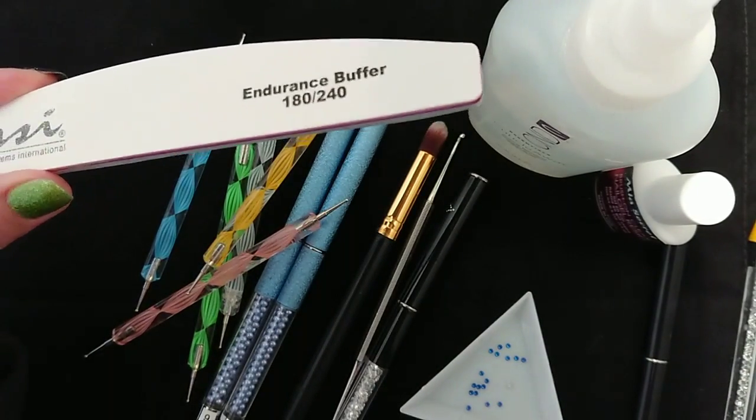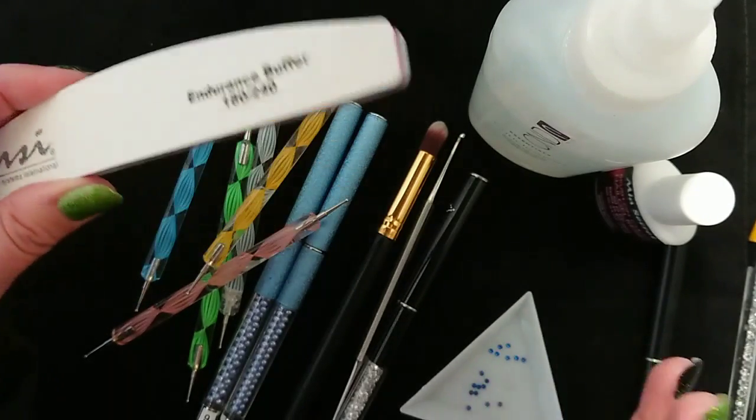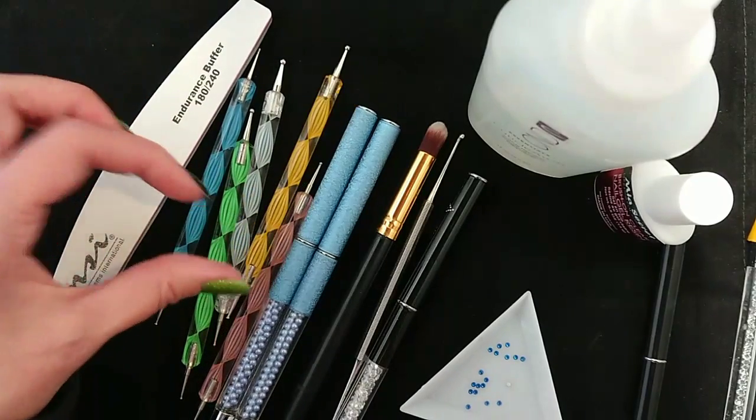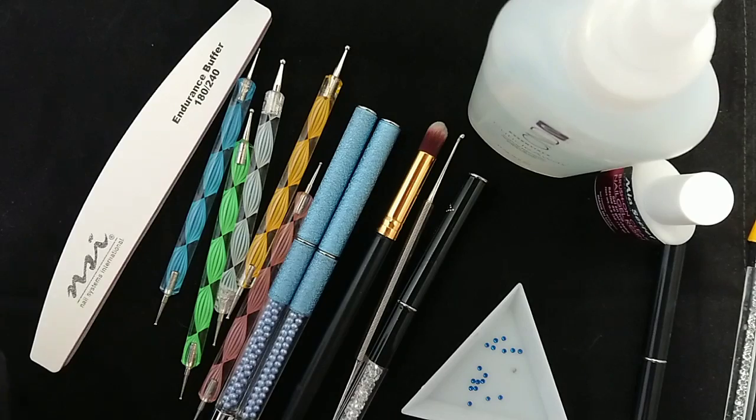Obviously, I have lots of other things in terms of nail stamping and gel polish and obviously lamps and things like that, which you have to have anyway. But these are my go-to, use them all the time, could not live without them products.